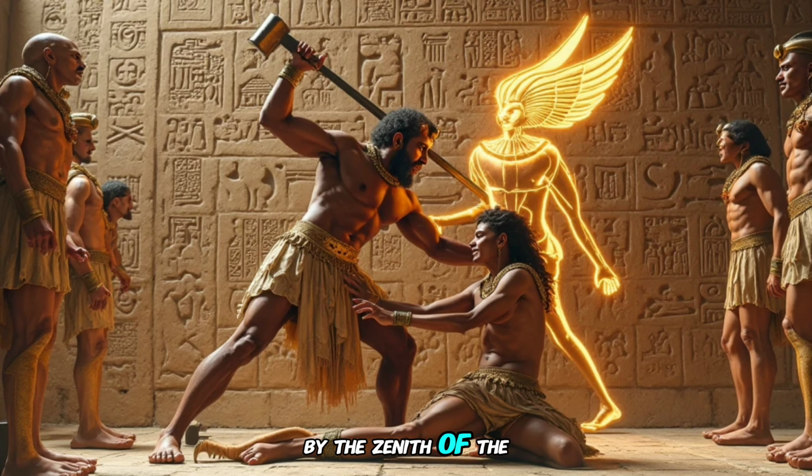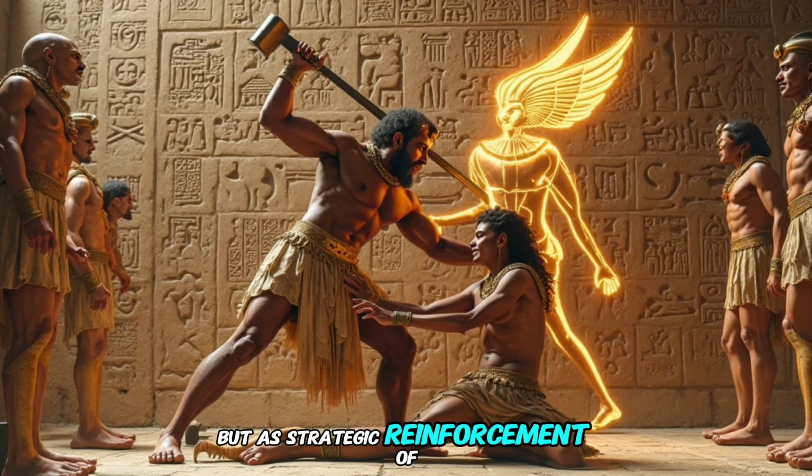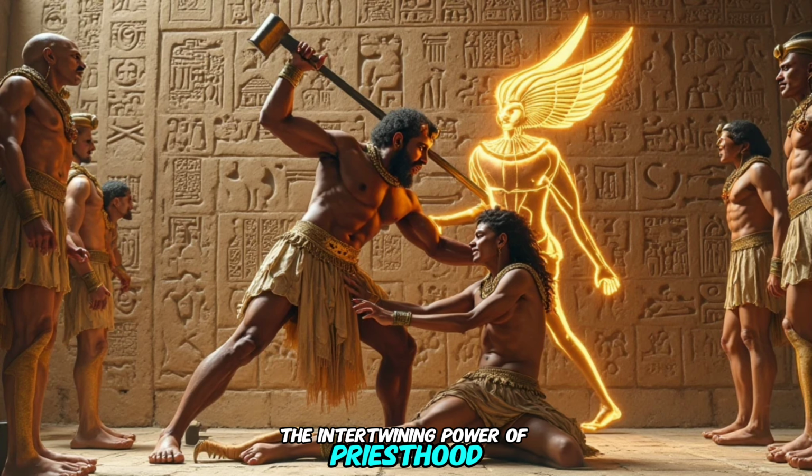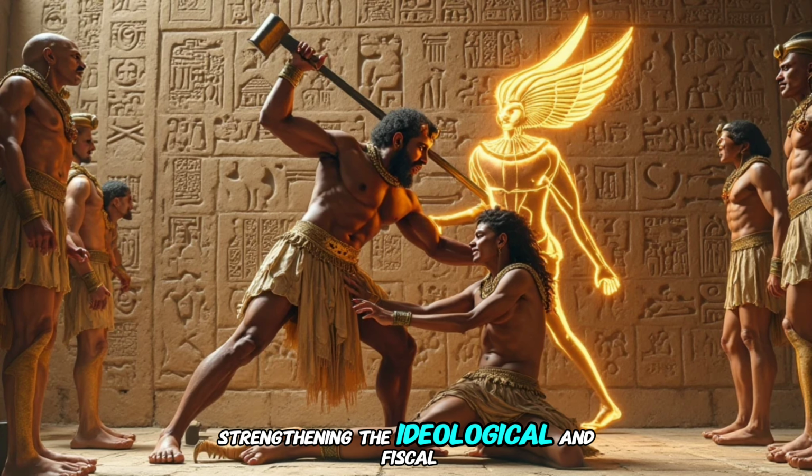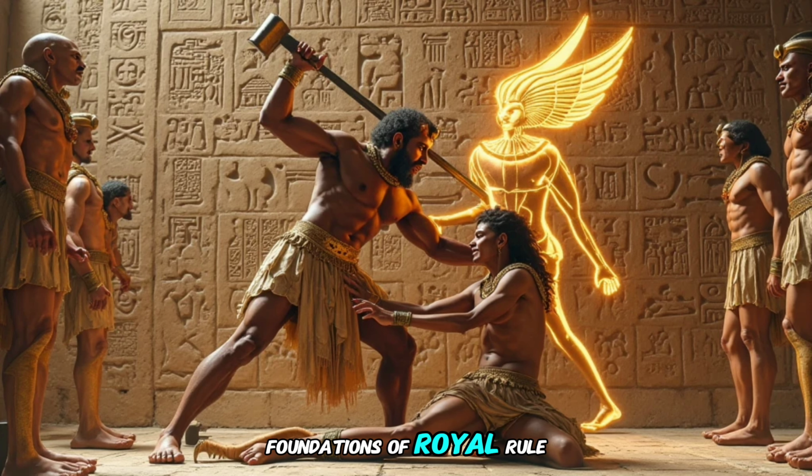By the zenith of the New Kingdom, temple estates were believed to possess control over roughly one-third of Egypt's fertile land. Every donation a pharaoh made, be it livestock, fields, or gold, was not merely an offering to the gods, but a strategic reinforcement of the intertwining power of priesthood and kingship. Through these gifts, temples became both spiritual and economic bastions, strengthening the ideological and fiscal foundations of royal rule.